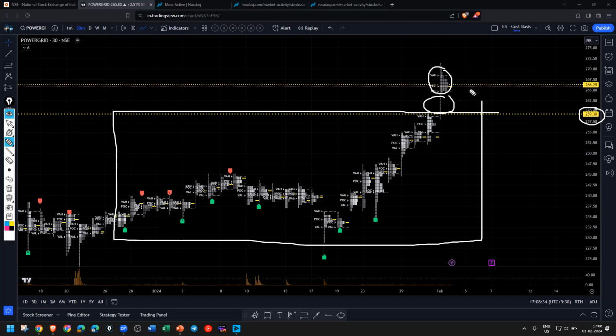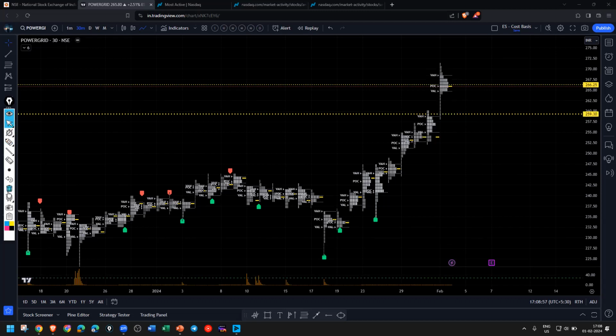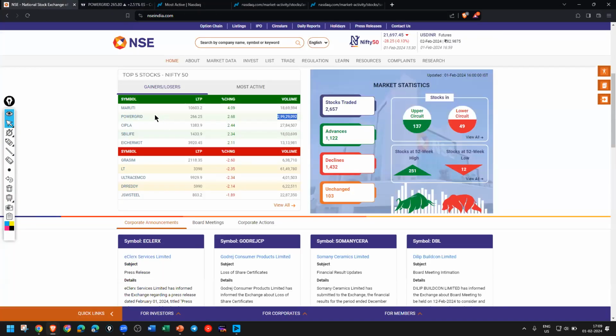So tomorrow, looking at the pre-open, I'll be looking to see, first of all, do we fill this balance, basically the single print, or do we continue higher, right? So currently, Power Grid is sort of one time framing higher. So day 1, day 2, day 3, day 4, day 5, and day 6. 6 days, Power Grid as an underlying stock is in an up move. Okay. So one was Power Grid.